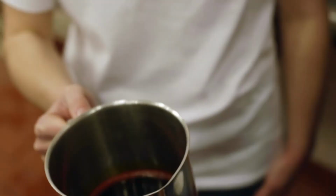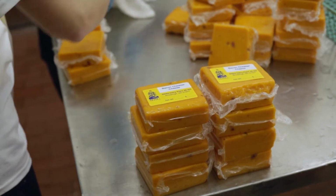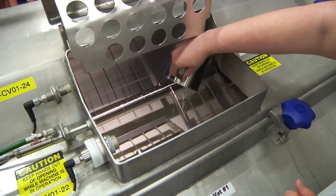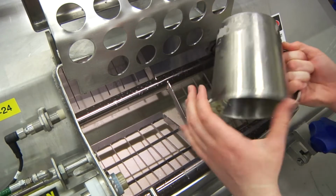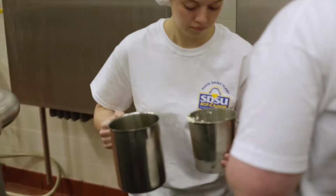Starter, rennet, and color are added to the cheese vat. Type and quantity of these ingredients depend on the desired type of cheese. Today, we are making bacon cheddar. The student begins by adding a starter culture, a living bacteria, to the milk. The culture feeds on the lactose in the milk, producing lactic acid. This acid lowers the pH and increases the acidity of the milk. This starter culture is essential to turn milk into cheese.